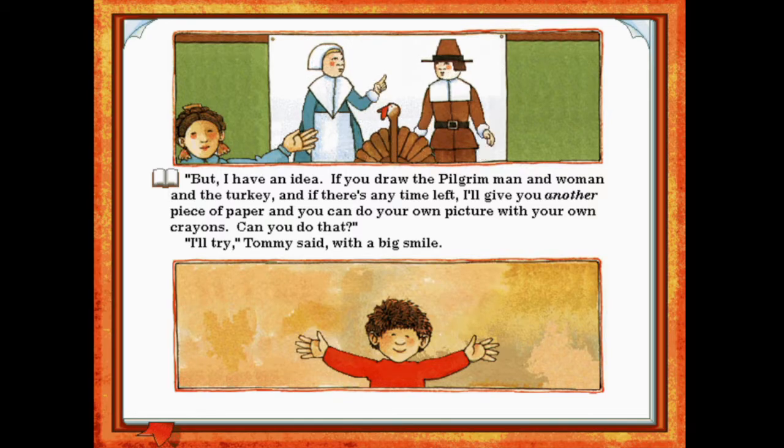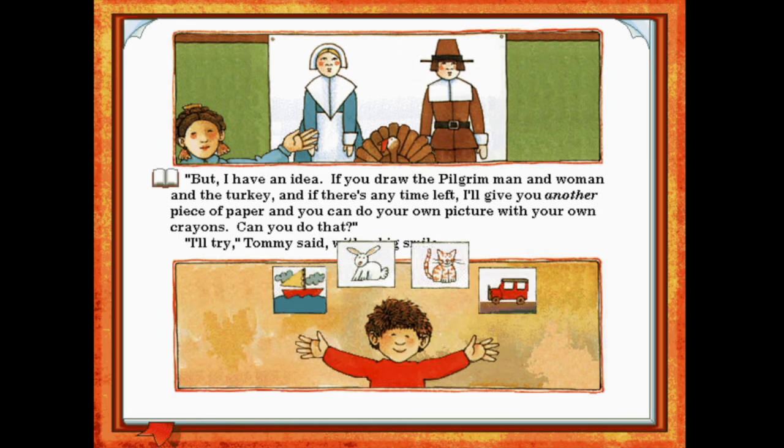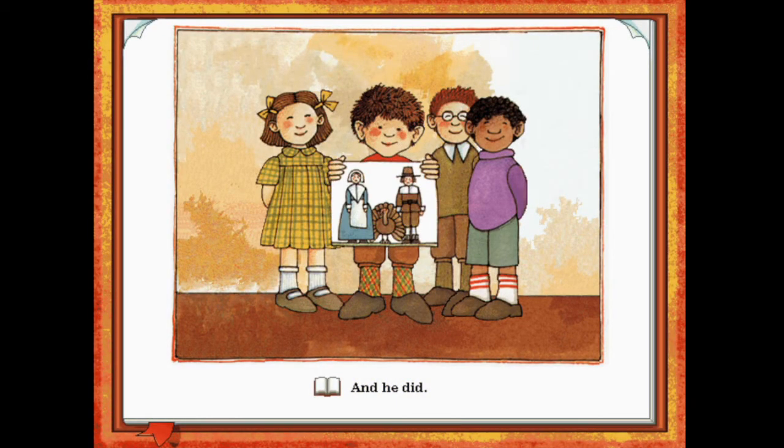Did you bake the bread? Did you remember the cranberries? Yes! And he did.